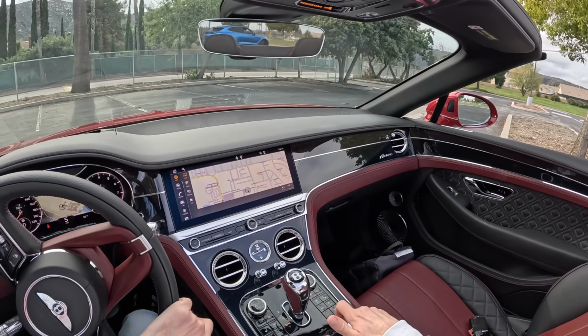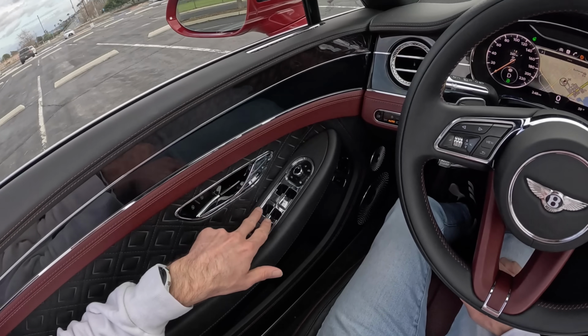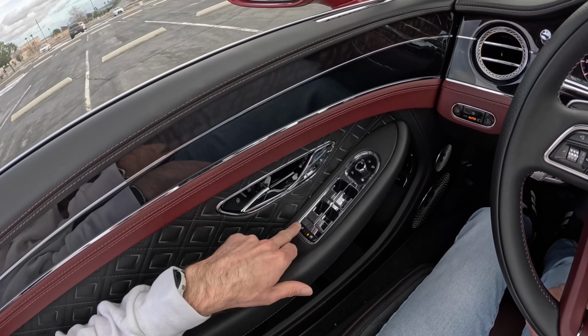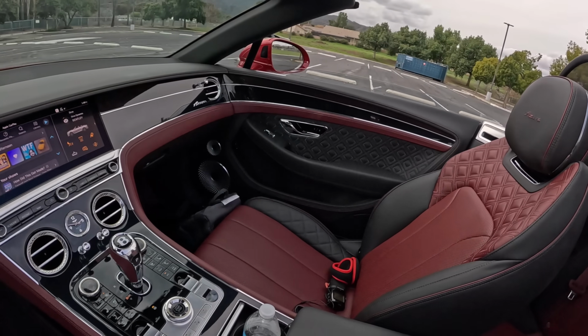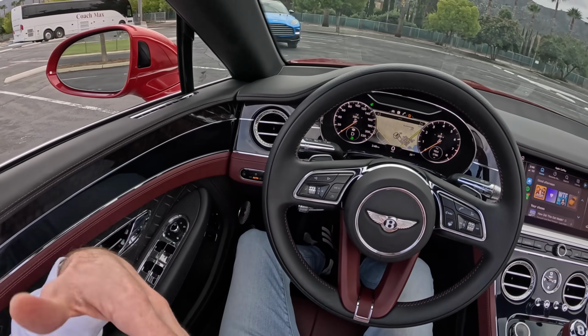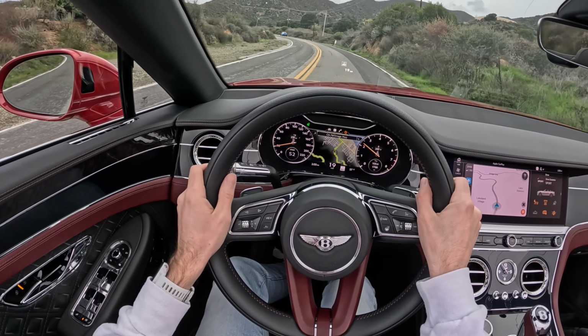All right, let's get out on the road and play with our big boy Bentley. You can put each window down individually, of course, but you can hit this single button and then down, and they all go down at once, which I really dig. That makes life a lot easier, and it just looks cool when they all go down together. Let's see how this thing accelerates.